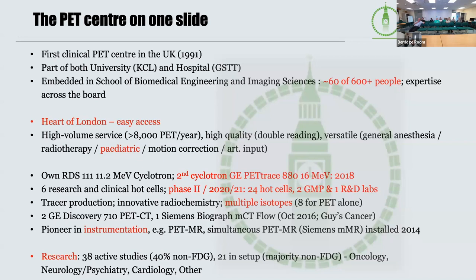We had a long phase in which we were able to produce multiple isotopes, methionine, water, and a lot of things. At the moment we are in a little bit of a down period, so we are trying to rebuild all of these tracers that we were able to produce before in a full GMP environment. This is the big challenge for our radiochemistry: to bring back the variety of tracers that we used to have in a full GMP environment.